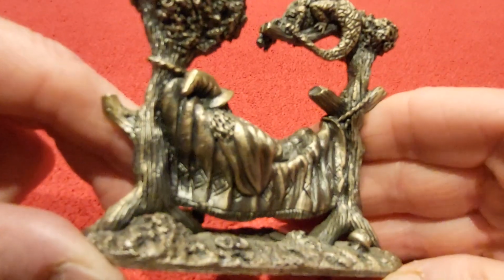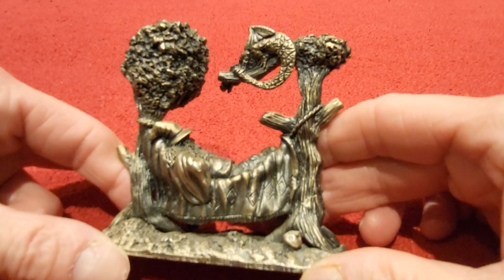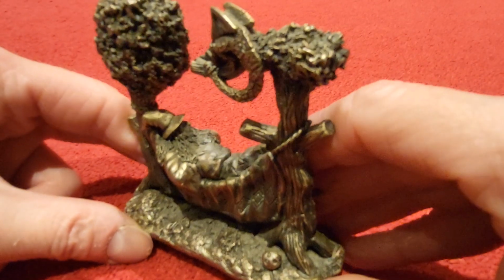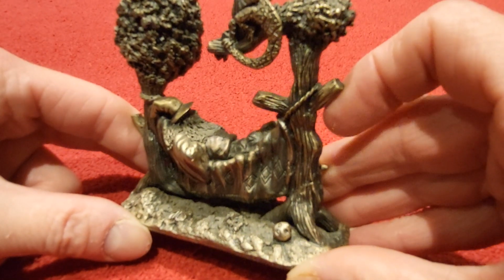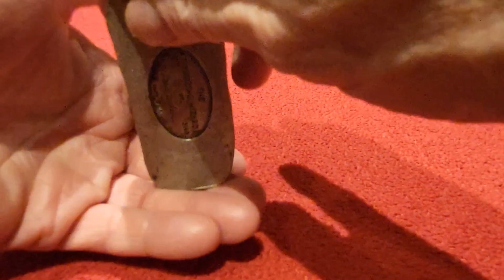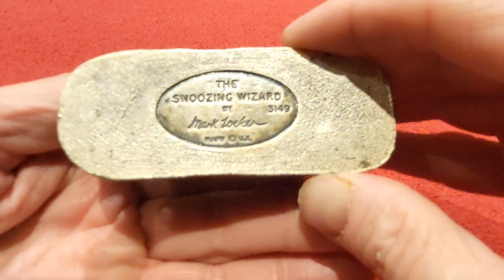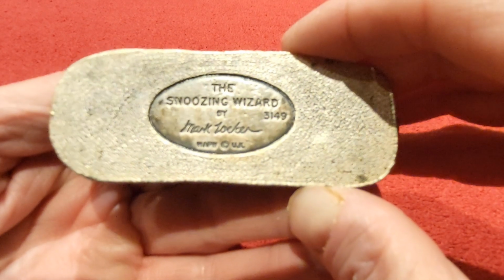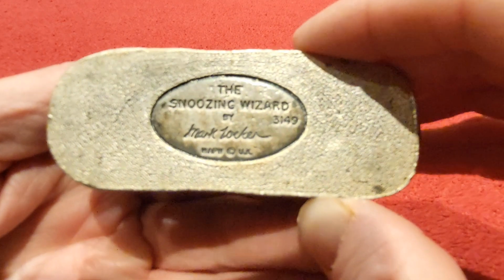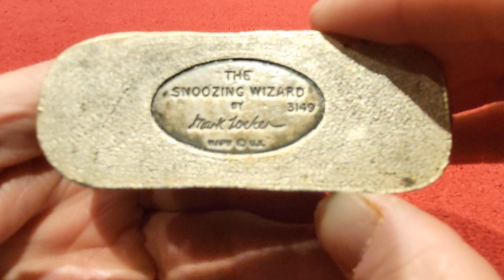The detail of the roots of the tree. This is one absolutely stunning piece. Wow. And the other tree again from the angle there. Yeah, he is gorgeous. And let's have a look at the bottom of him. Ooh, let's turn it around the right way first. There we go. So there we go, guys. It is actually the snoozing wizard. So I said that wrong when I said the sleeping wizard. It's the snoozing wizard. And it's by Mark Locker again. So yeah, absolutely beautiful piece there.